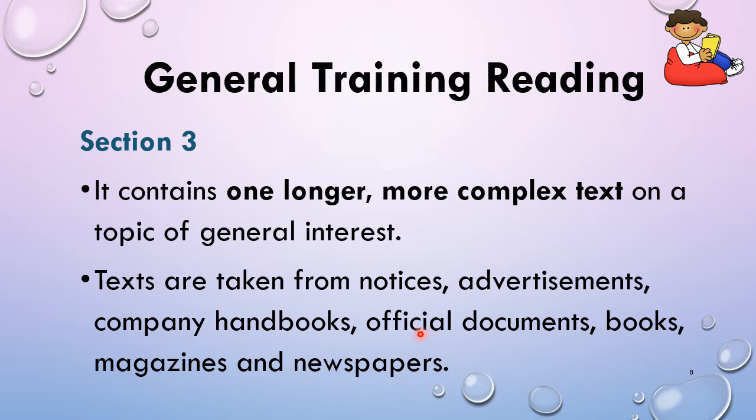You can understand that the complexity of general training reading is lower than the complexity of academic training reading. These are more practical types of texts, for example, advertisements, company handbooks and official reports, whereas academic reading is from books and journal articles and is more of an academic style of writing.